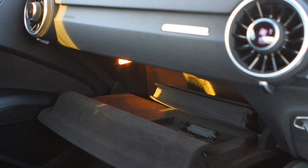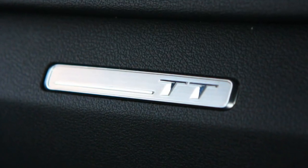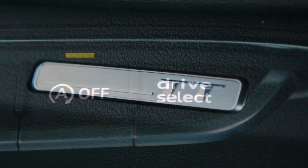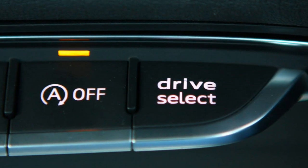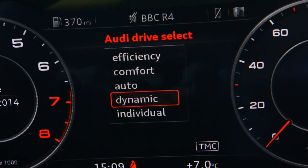Also available is a 680-watt 12-speaker Bang & Olufsen stereo upgrade, which sounds great, and Park Assist, which displays the car's surroundings and can autonomously steer the TT into a parking space while the driver controls the pedals.